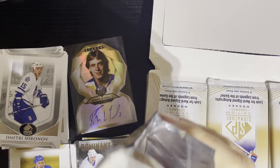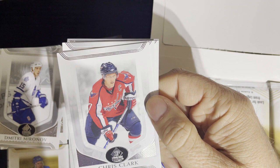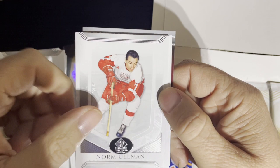Like I said, seeing all these old names, kind of loving it, kind of reminiscent of In the Game. They used to make stuff like this all the time. It was sweet. Can't find that stuff no more. But Upper Deck did a good job here, I think. Oh, there's good old Norm Ullman there from the Detroit Red Wings. Give me that Red Wings love.